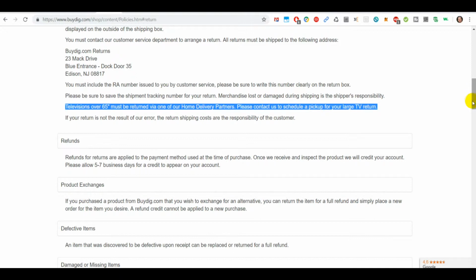They can sell it again as refurbished or something like that with a small discount, and they still make a lot of money. But I think the most important thing for them will be that probably 95% of all the people then won't return their TVs because of the high cost. So it's basically a no return policy for TVs 65 inches and larger, but without having to write it down and people are seeing it.